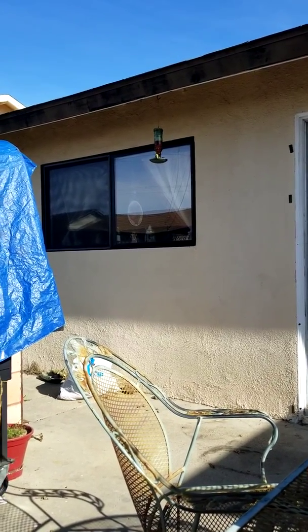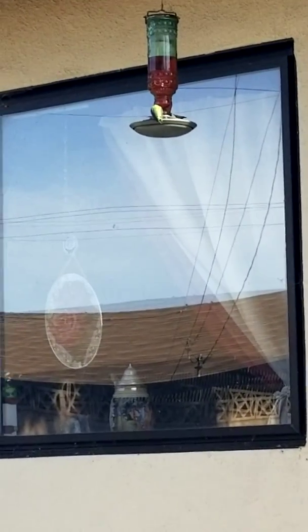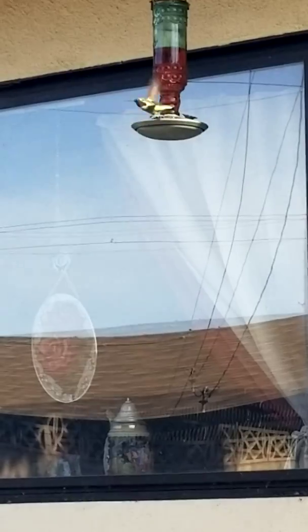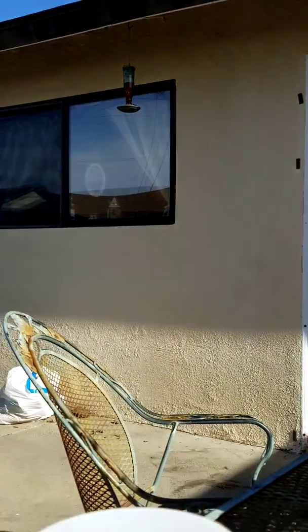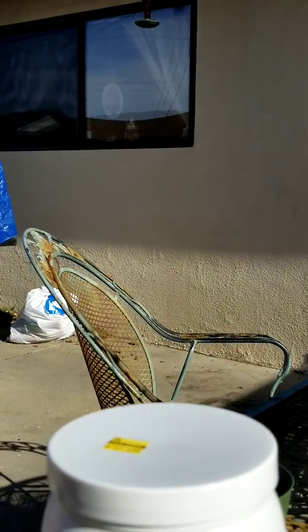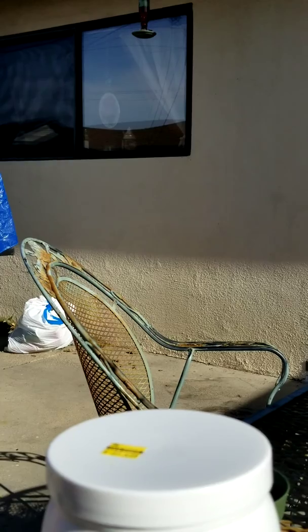Because I really do have to look at the hummingbirds. They're so sweet. Let's see if I can zoom in. There he is. Yeah, he's eating. Or she's eating. But now I lost where I was.